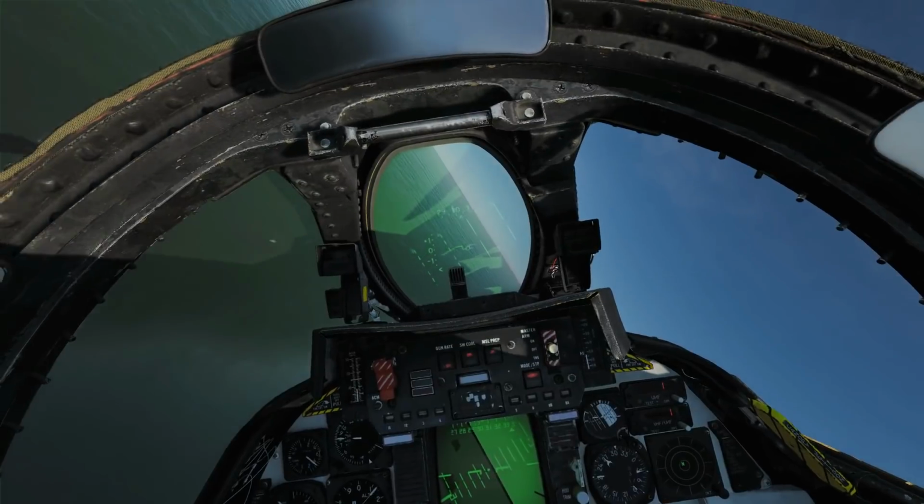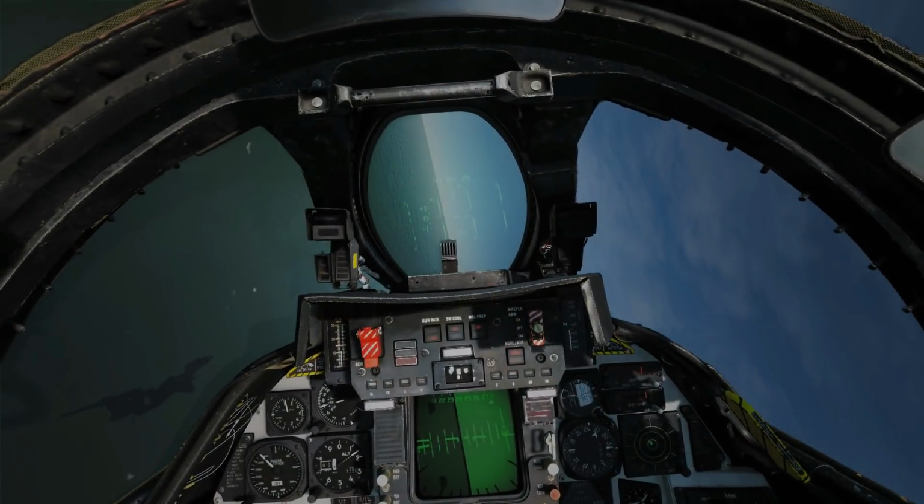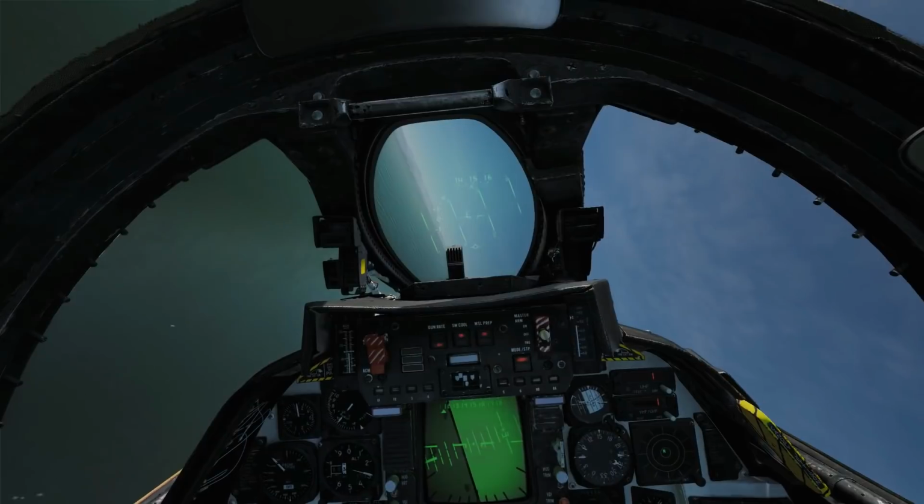And knife edge over the ball. And pull. Feel those G's. Feel those G's. Air brake. Max. Pull, pull, pull.